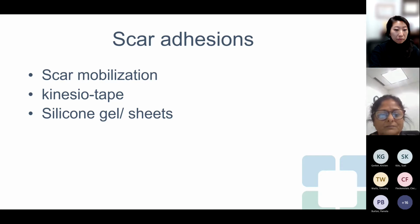Scar adhesions are very significant in this patient population. So we can do either manual scar mobilization, kinesio tape, as I had just mentioned, and sometimes just using silicone gel or sheets. Again, if the skin is healing, or if it's open or going through radiation, then we don't want to apply anything such as kinesio tape or silicone gel. So that's where we're limited sometimes and just do gentle manual work, or just leave it alone in some cases, and that may slow down the progress, but sometimes we just have to work with how the skin is healing.